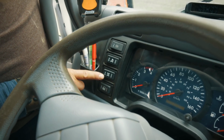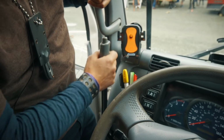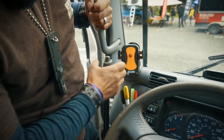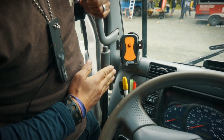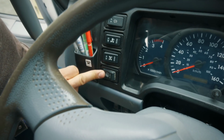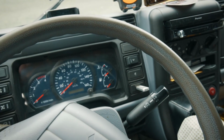This is your 4-wheel drive, on and off. This here, everyone says, hey, that's an odd spot for your emergency brake. That is actually your 4-wheel low. You grab that, you pull it down, go into 4 low. And then this is door locks as well, so open or shut the other door from this side.